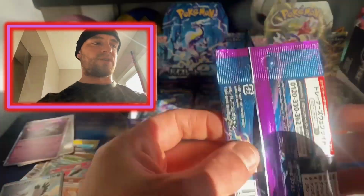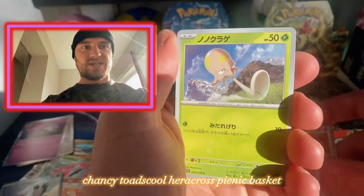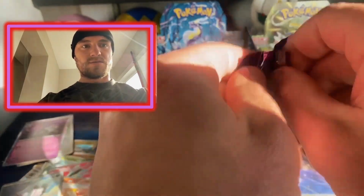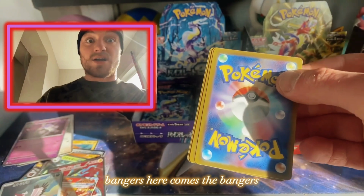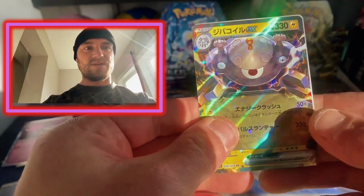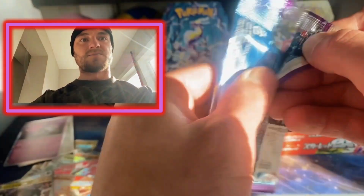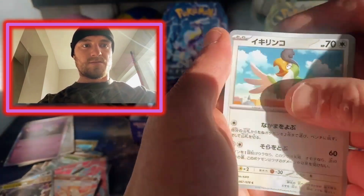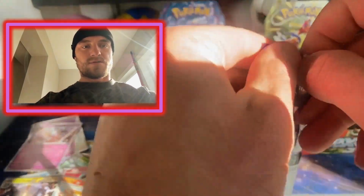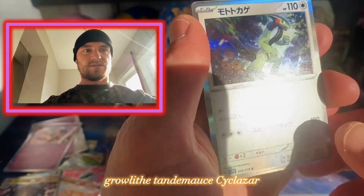Into Naranja Academy. Fancy, Toad's cool, Heracross, picnic basket. Bangers. Here comes the bangers. We get Magnezone EX, baby. Into Vivillon. Okay, Klefki. Growlithe, Tandemouse, Cyclizar.